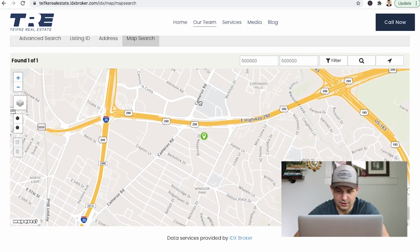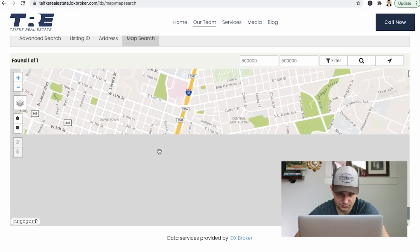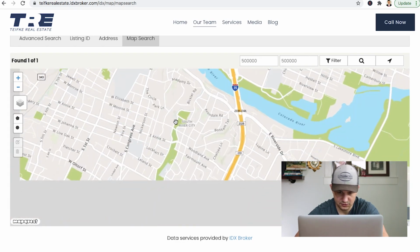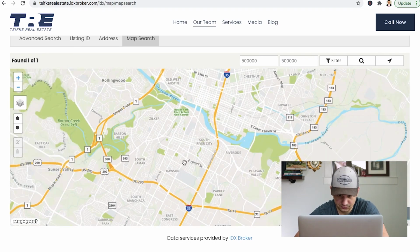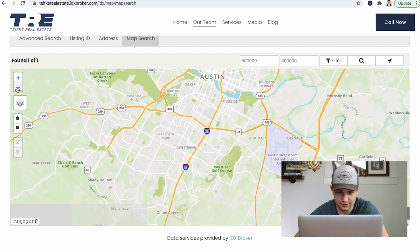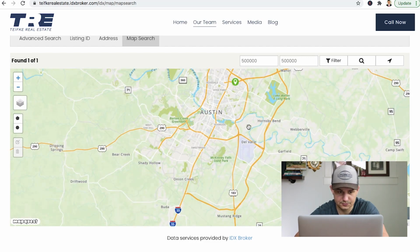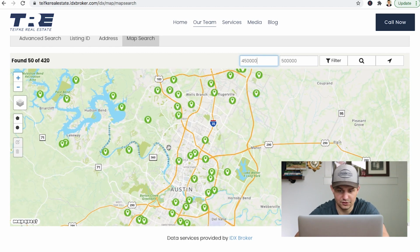Alright, we're going to zoom out a little bit. Let's see what we got. A little bit of South Austin. South Austin is a great area, and it's growing really fast. Doesn't look like there's much for 500 on the dot. Let's try 450 to 500.